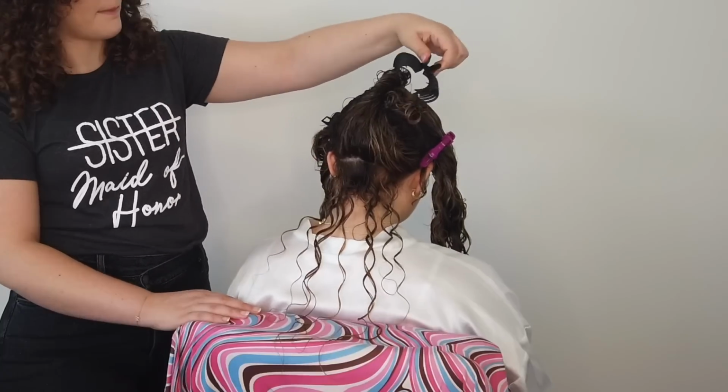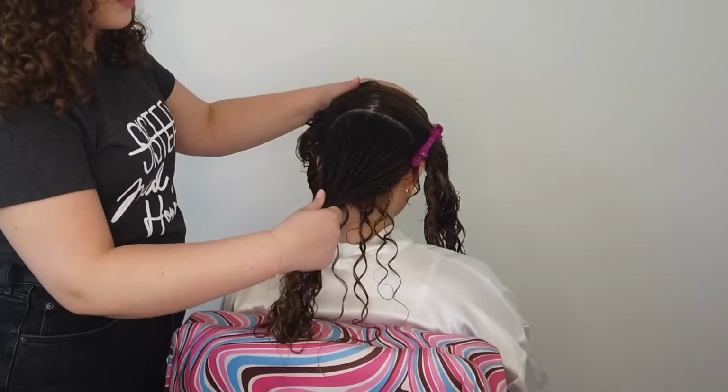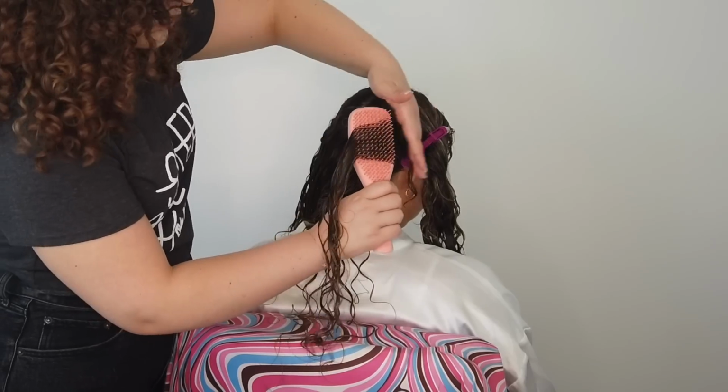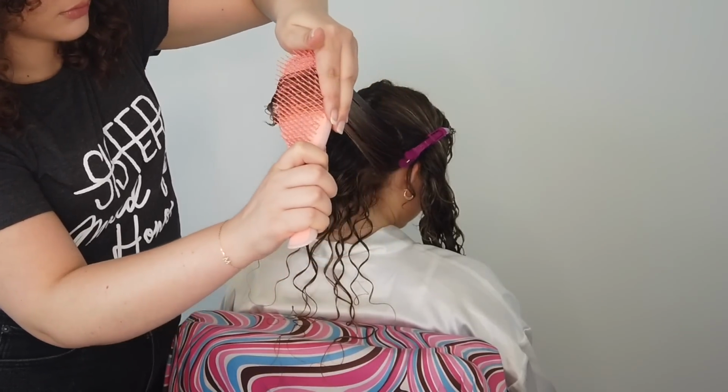Moving on. This is my brush styling technique to create really ribbony curls. I'm pressing the hair along the spine of the brush and really smoothing the hair from root to tip.